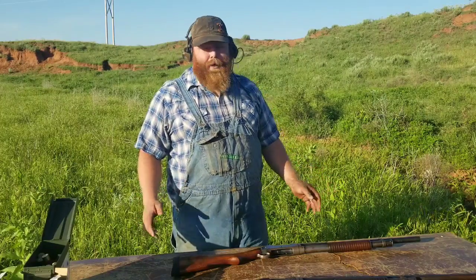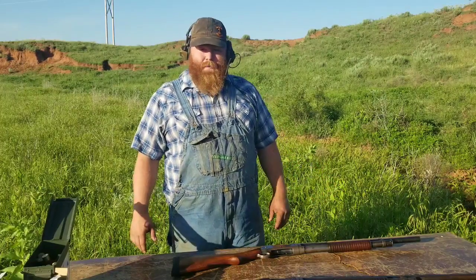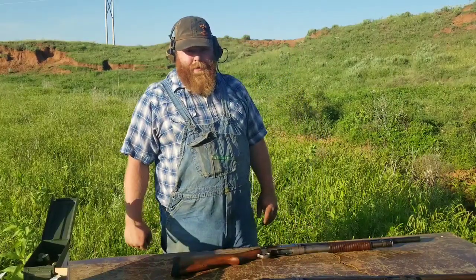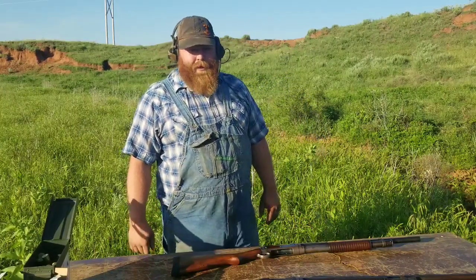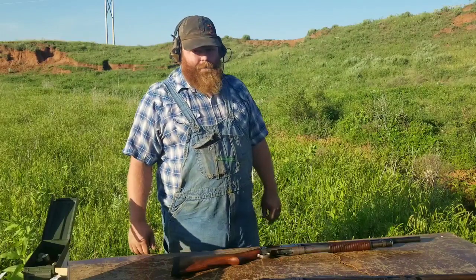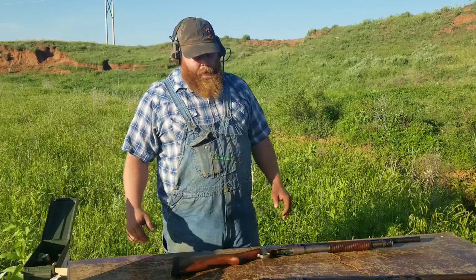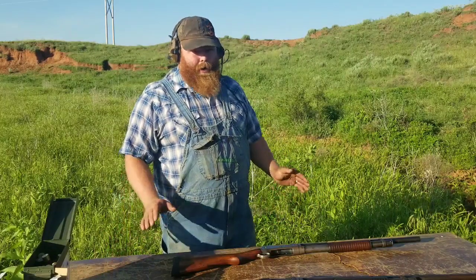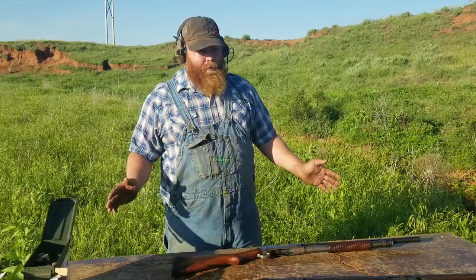There was a problem. A company named Spencer already had a pump shotgun out. It wasn't a very good one. It was finicky and wasn't real popular, but they had the patent on the pump shotgun. So Winchester, being lever action people, told John Browning, no, just put a lever on it.